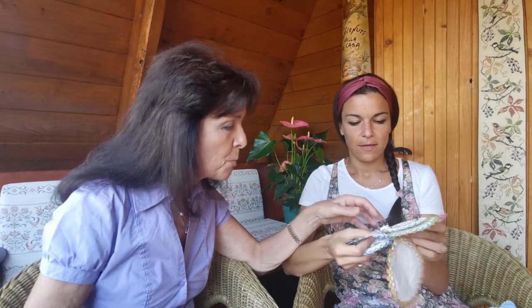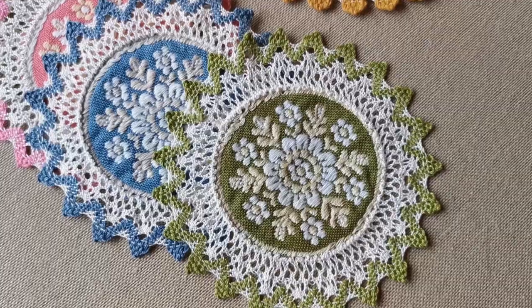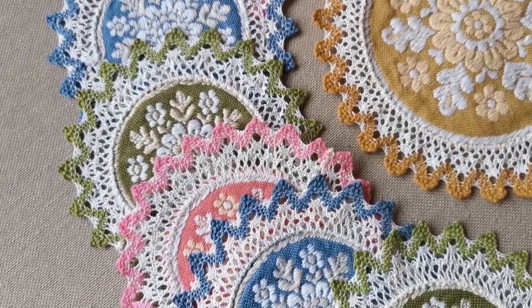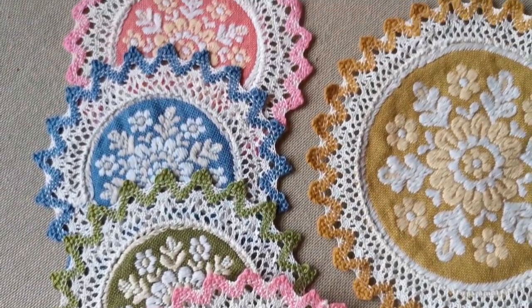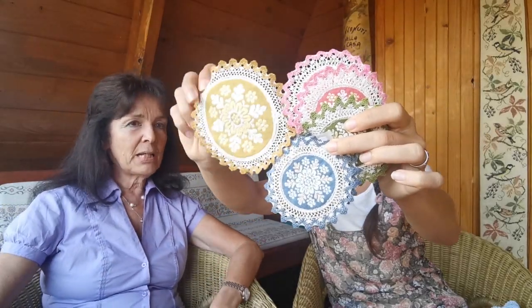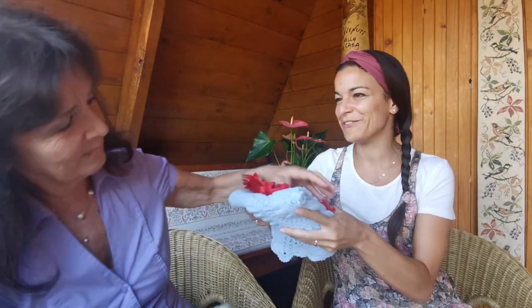What are they? They are coasters. You see? Embroidered coasters. Nice. I like that they are all colored and there is also the bigger one for the bottle. So very cute. They are six plus the bigger one. So these were the doilies. We got a ton of doilies.